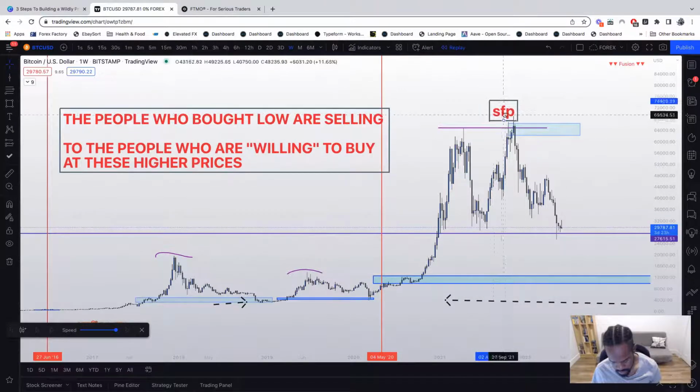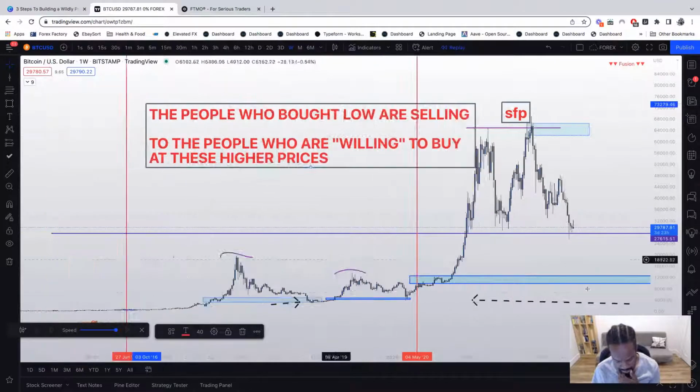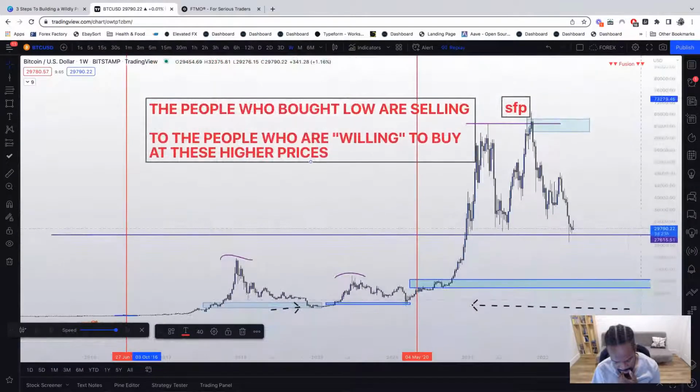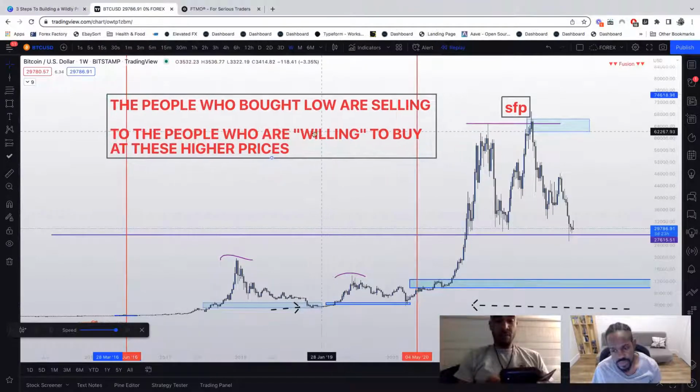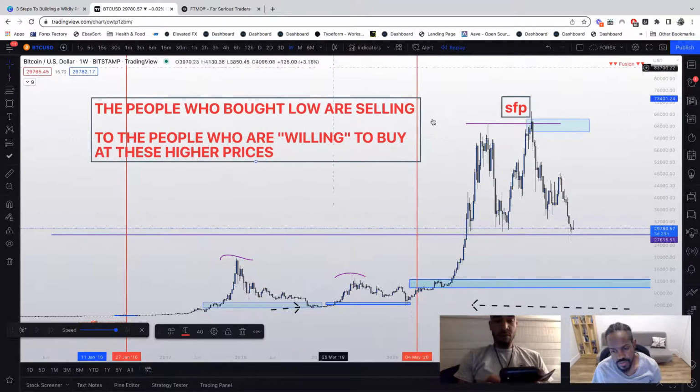All right. So you got a swing failure pattern that closed on the weekly level like this. And the people who bought early, the only way they make money is if they sell it. The only way you sell is if somebody's willing to buy from you at a higher price. There's no such thing as a zero-sum game in trading. If I lose $1, somebody else made $1. If I make $2, you may have made $2. That's what's going on.